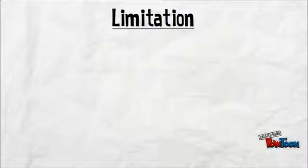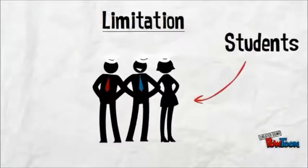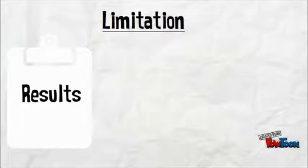Another possible limitation was the small number of participants and the group used in the experiment. The subjects in the experiment are all students and would be more willing to sit through an hour-long seminar. However, the results may differ with other cohorts. Therefore, it would be difficult to generalize the results to the general population.